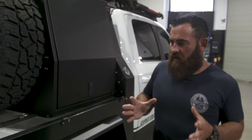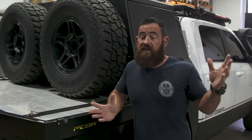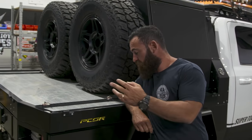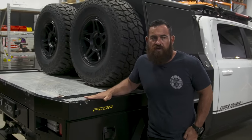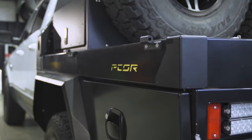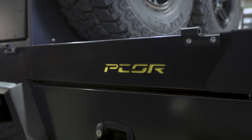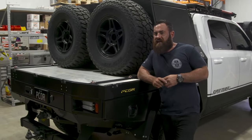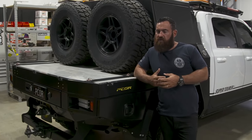Now, the biggest modification that you're going to notice on the 1500 Ram, and really it's the same as all of our Super Tourers, what makes a Super Tourer is the P-Core bed, the P-Core tray. Now, when you're talking the 1500 Ram, you're running about 800 kilo payload on the back. And if I had to be honest, in standard form, that's probably a little bit of a downfall when it comes to the 1500 Ram, but it's completely relevant to what you're doing with it.